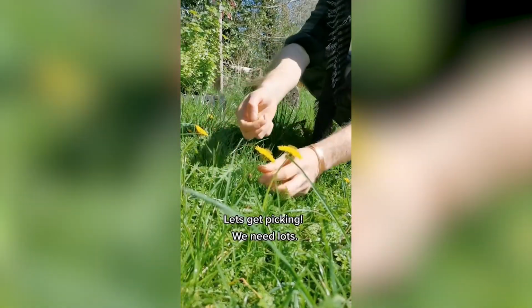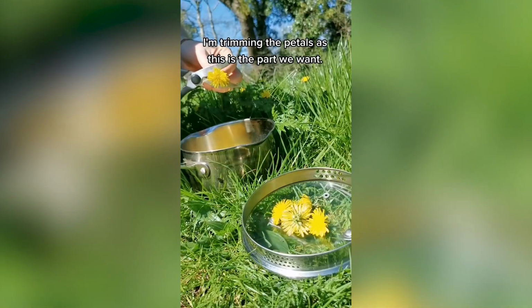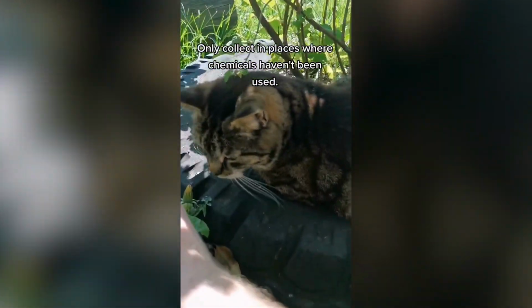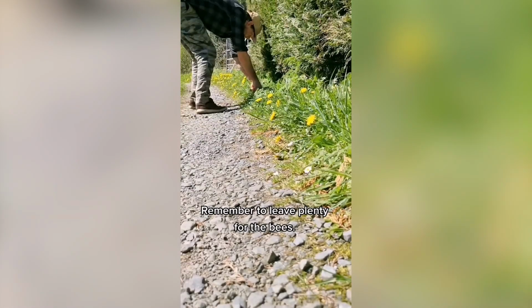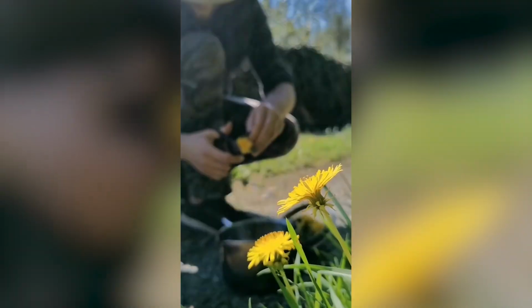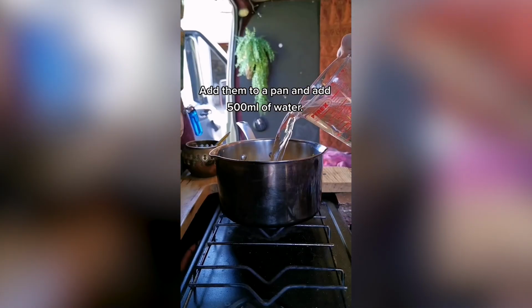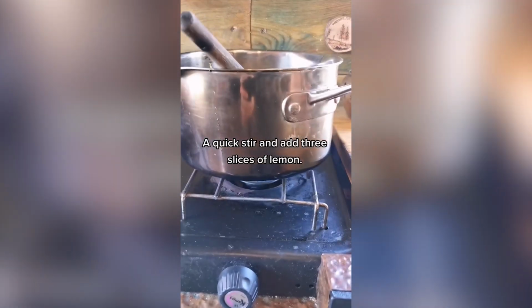Let's get picking, we need lots. I'm trimming the petals as this is the part we want. Only collect in places where chemicals haven't been used. Remember to leave plenty for the bees. Don't collect from parks or near main roads as they will have likely absorbed pollution and toxins. I've collected around 500 milliliters. Add them to a pan and add 500 milliliters of water. A quick stir and add 3 slices of lemon.